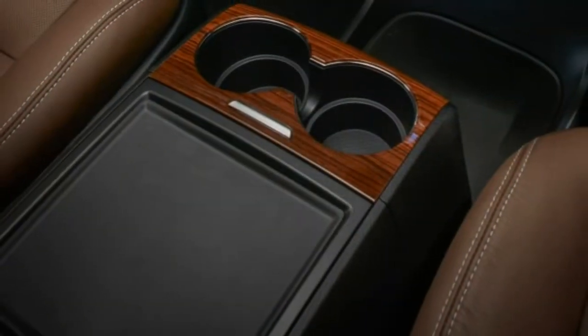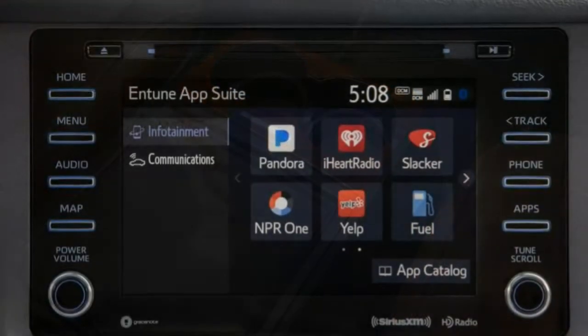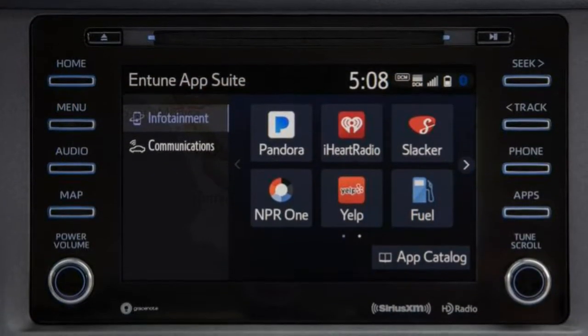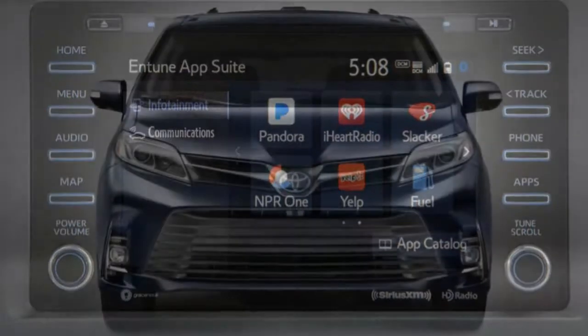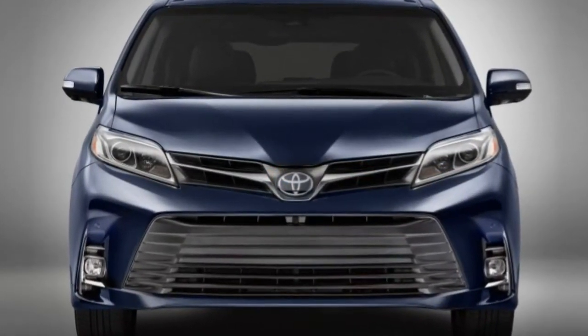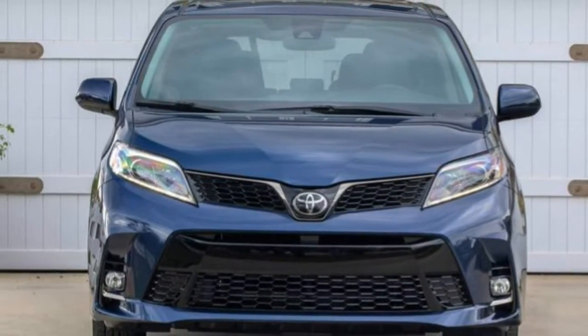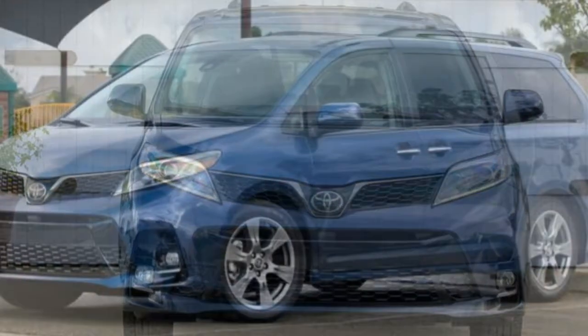Roominess. There's an ample amount of room up front, plus the second row seats slide all the way to your third row, though a sloping roofline reduces headroom the further back you go. There's enough legroom in the third row to support adults, though taller individuals may find headroom a tad limited.